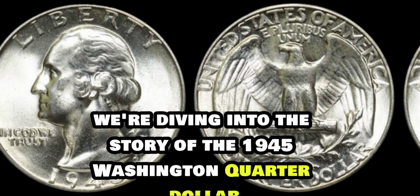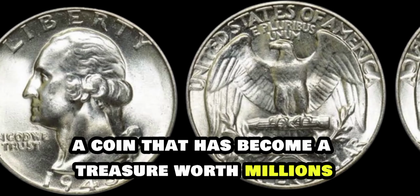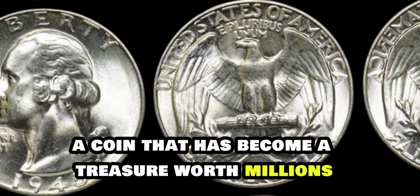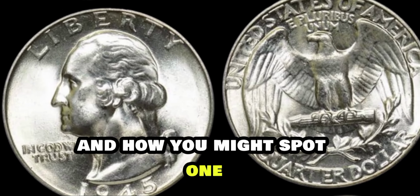Today, we're diving into the story of the 1945 Washington quarter dollar, a coin that has become a treasure worth millions. Let's uncover what makes this coin so special and how you might spot one.